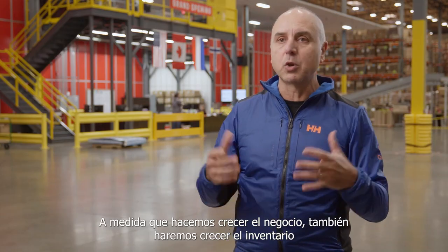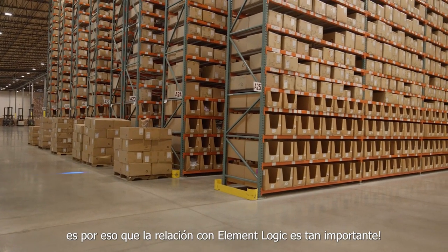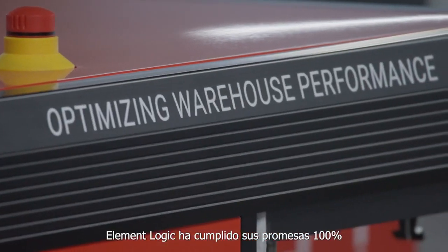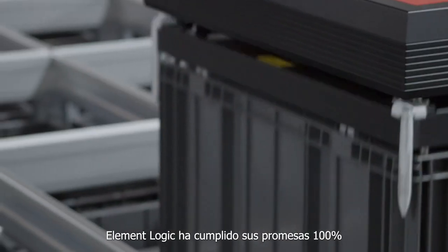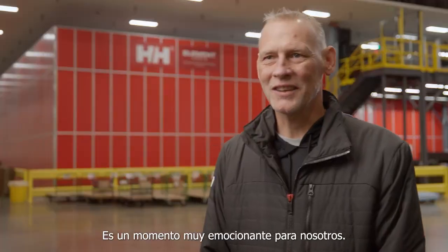As we grow the business, we're going to grow the inventory as well. That's why the relationship with Element Logic is so important. They're a great partner for us. Element Logic has delivered on their promises 100%. They've even exceeded our expectations. It's a pretty exciting time for us.